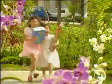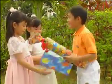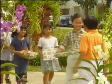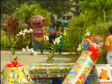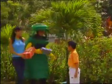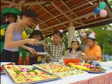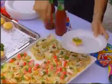Mary and Susie are the first to arrive. Tommy is very happy to see them. They each have a big present for Tommy. There are more guests arriving. They each have a present for Tommy. Tommy is very happy and excited. The children are hungry. Tommy's mother puts food on their plates. The food is delicious.